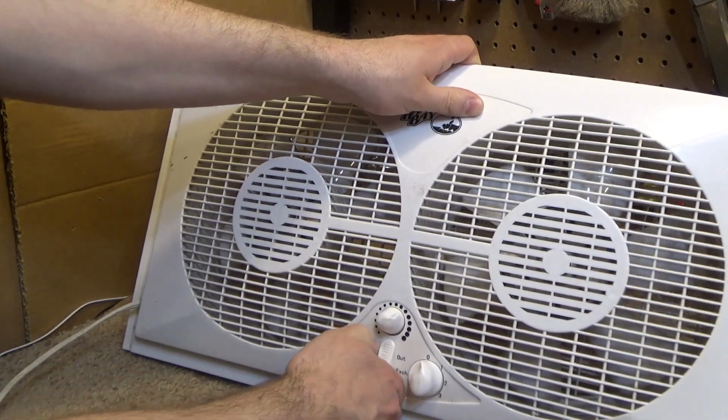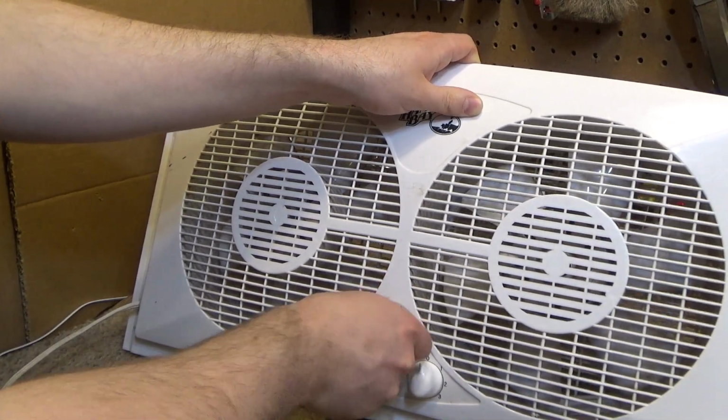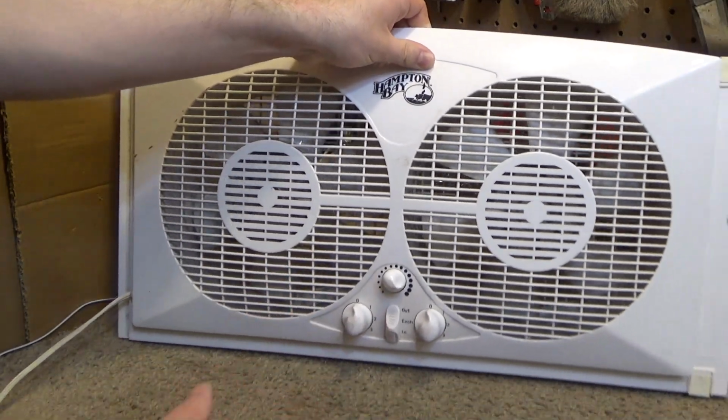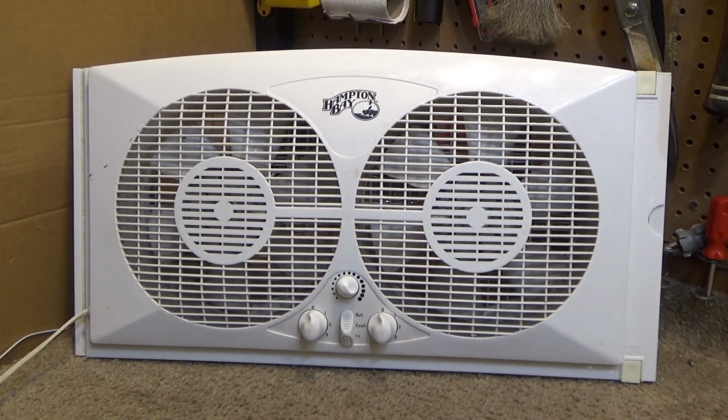It's, that's not moving too nicely. Thermostat controlled, 3 speeds, individually controlled fans, reversible. Pretty much as fully featured as you could get for a window fan like this.